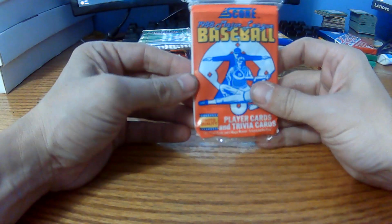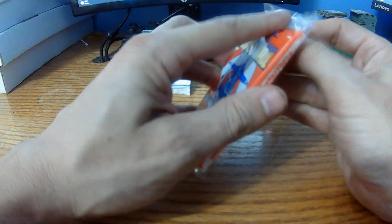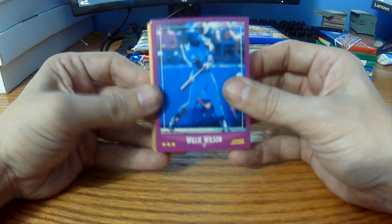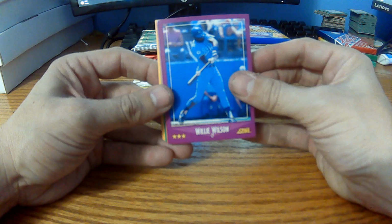Our final pack in stack number 1 is 88 Score. Some pretty good cards here. Caminiti rookie, Tom Glavine rookie. Greg Jeffries was the card that everybody wanted back in 88. Not much of a value anymore.